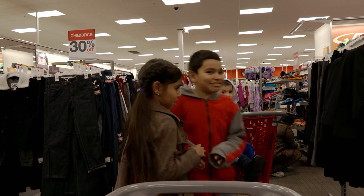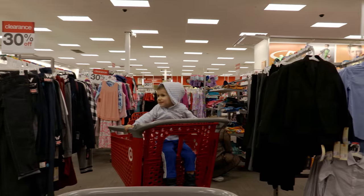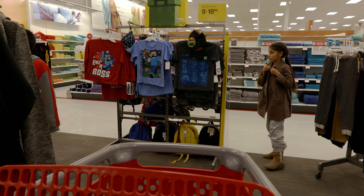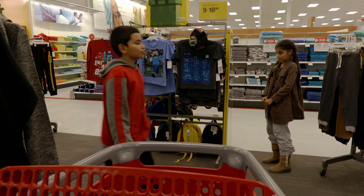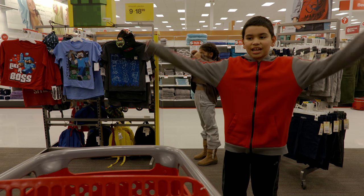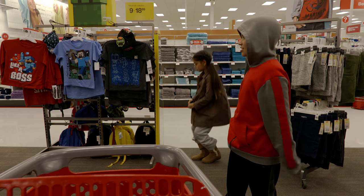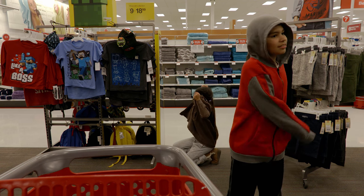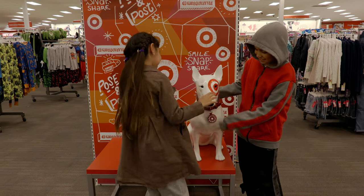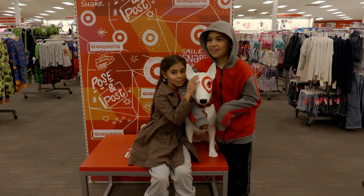Hey guys, where's Kyle? He ran away. Kyle, come over here. Is that Minecraft stuff? Yep. What I really want is a Minecraft jacket. That looks like a creeper. The hood actually zips up, by the way. All right, look at that. A dog. You want to pose? A dog. There you go.